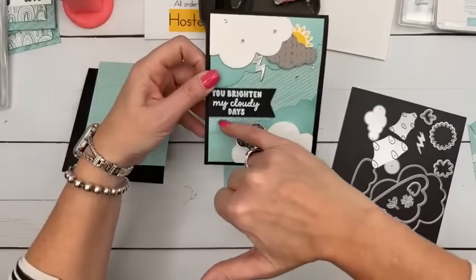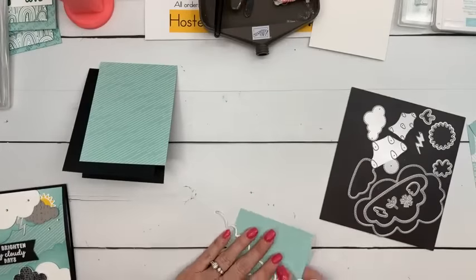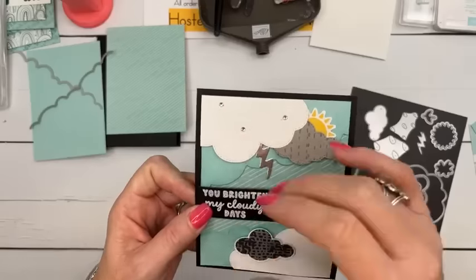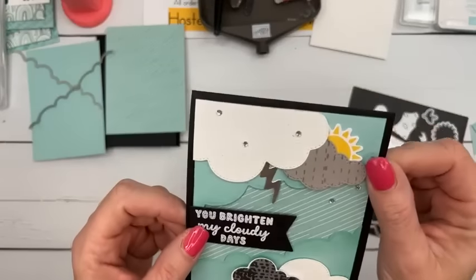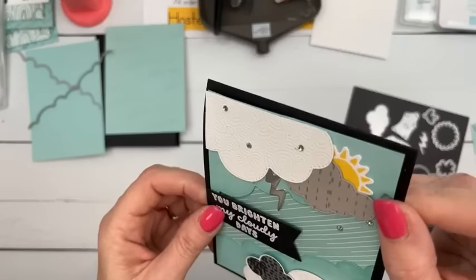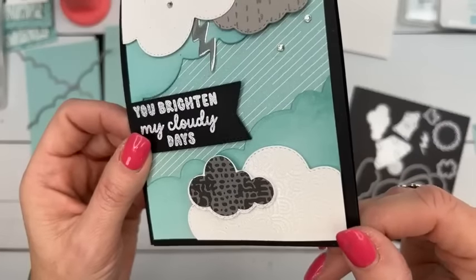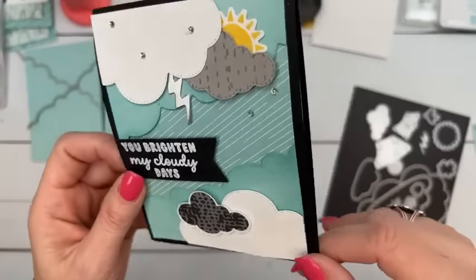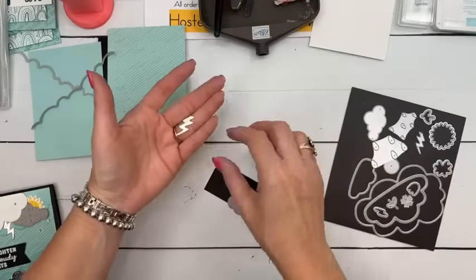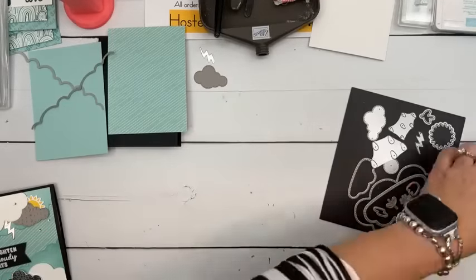Here's my sample. See right here? We're going to cut two edges. That's the first thing that we're going to do. Then we are going to cut out these clouds right here, but first we have to stamp them. Can you guys see the embossing on there? I don't know, it's not showing up. Let me see if I turn it this way. There, now you guys can kind of see it, right? So it's white embossing on white cardstock. So let's stamp those. I've also cut out ahead of time our silver lightning bolt, a smoky slate cloud.